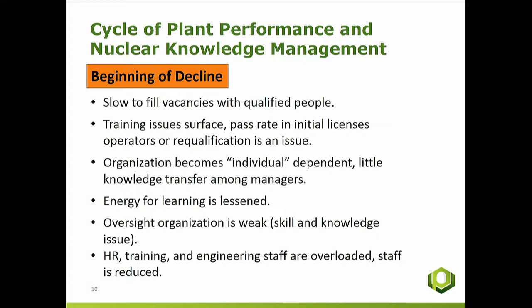Those weren't my words, by the way. Those are the words written in Policy Note 14. For the last 10 years, IMPO and WANO has said this, but nobody pays attention to it. Nobody, until you're in trouble.